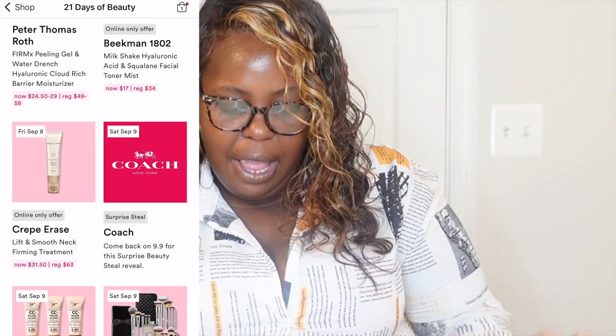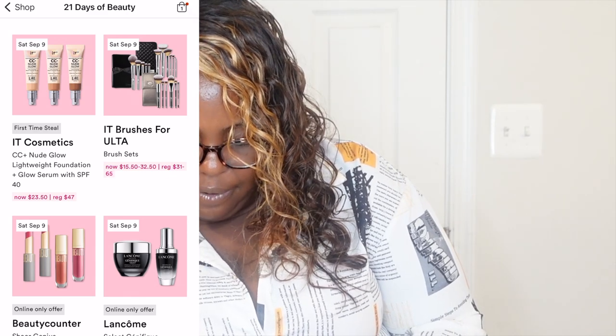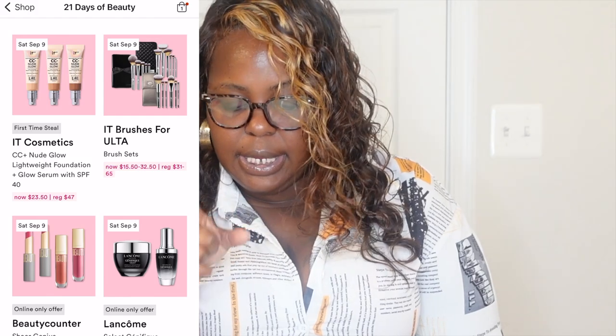Also, on Saturday, we have the It Cosmetics CC Nude Glow Lightweight Foundation Glow Serum with SPF 40. I love that SPF 40. Come on now, It Cosmetics. Regular price $47, will be on sale for $23.50. I'm not sure. Like the It Cosmetics Bye Bye Under Eye concealer. Woo, friend. That thing erases any trace of an under eye that you have. Now that's a concealer to have. Definitely would buy that. But this, I don't know. I don't know about the foundation.